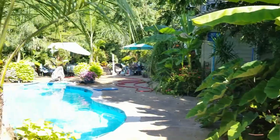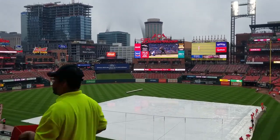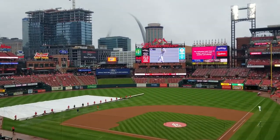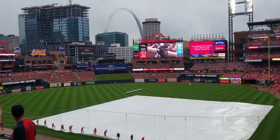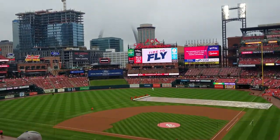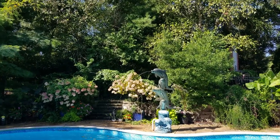Went to the baseball game on Sunday. Which was a lot of fun, but had to sit there for like two and a half hours before the game could start because of rain. But it was still fun. And the next day, almost got trapped in a flash flood. So that was terrifying.